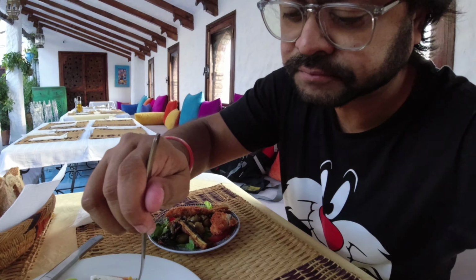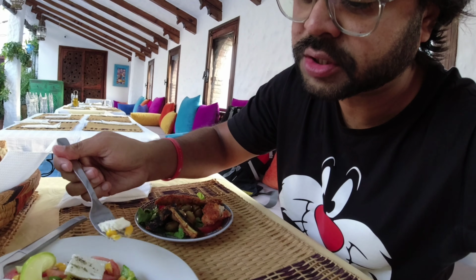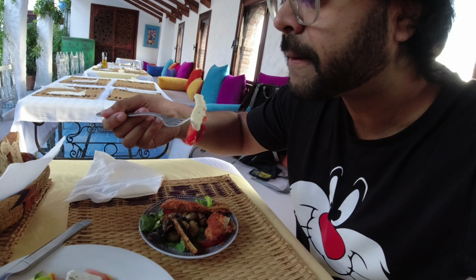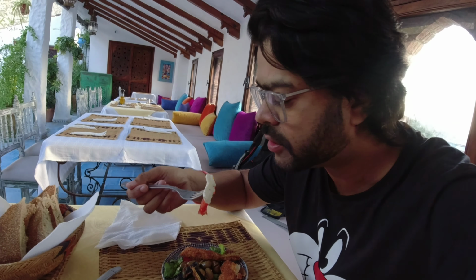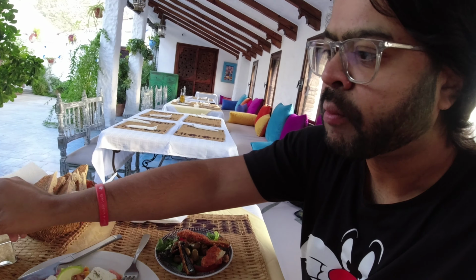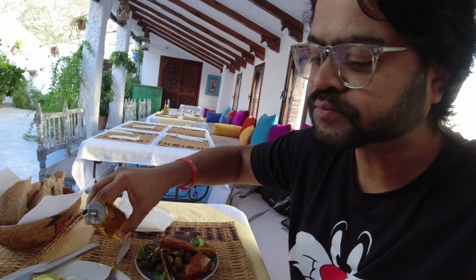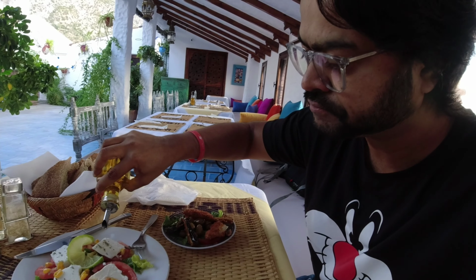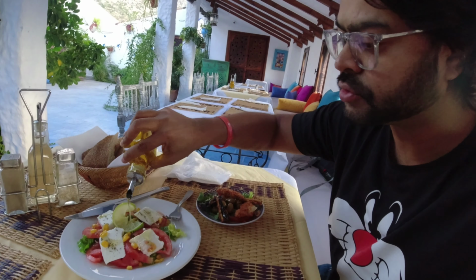Let me try this. Goat cheese. Thoda sa tomato or sweet corn. I think they put zaatar, which is similar to oregano. Let me pour some olive oil on the goat cheese salad.